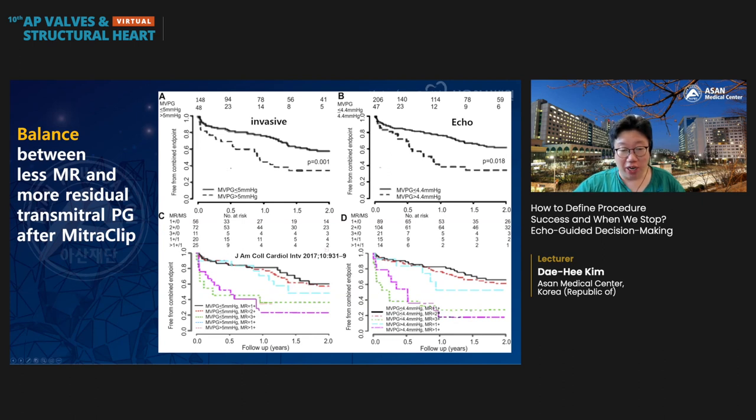Combining the residual pressure gradient and residual MR, the purple line indicates the poorest survival rate for both measurements: patients with a higher pressure gradient and residual MR greater than 1 plus showed the poorest survival. In contrast, patients with a lower pressure gradient and MR grade 3 showed survival similar to those with a higher pressure gradient and MR greater than grade 1. So the balance between the two components is very important, but there is no golden answer, no exact answer.